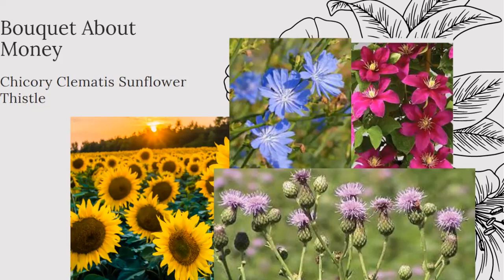Sometimes people ask, what is that little blue flower that's growing in the median on the highway? A lot of times it's chicory, and chicory was also used to make a type of coffee during the Civil War and Revolutionary War. So you can find that little blue flower around here this summer.